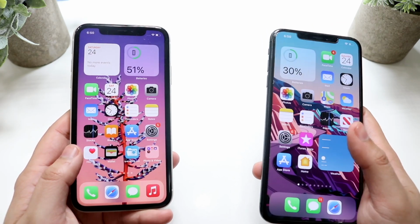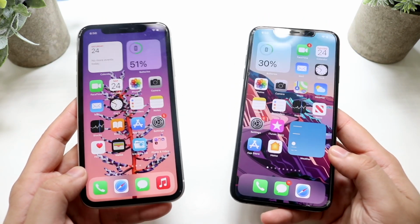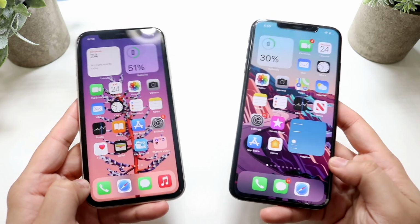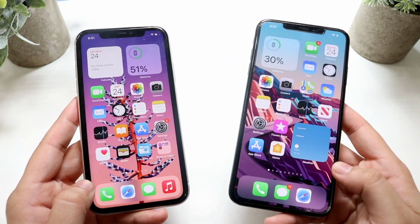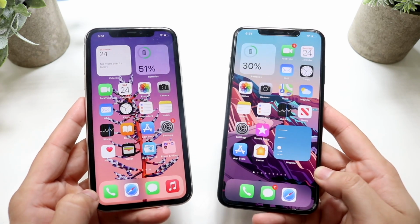I will tell you though, one of the bigger differences between these two, more so probably the chipsets, but also the software within them. They're both running iOS 14 right now, but there's going to be a time probably in a couple of years from now where the iPhone 11 is still going to be getting software updates, where the iPhone XS Max is not going to be getting any software updates. So that's a massive thing to keep in mind.